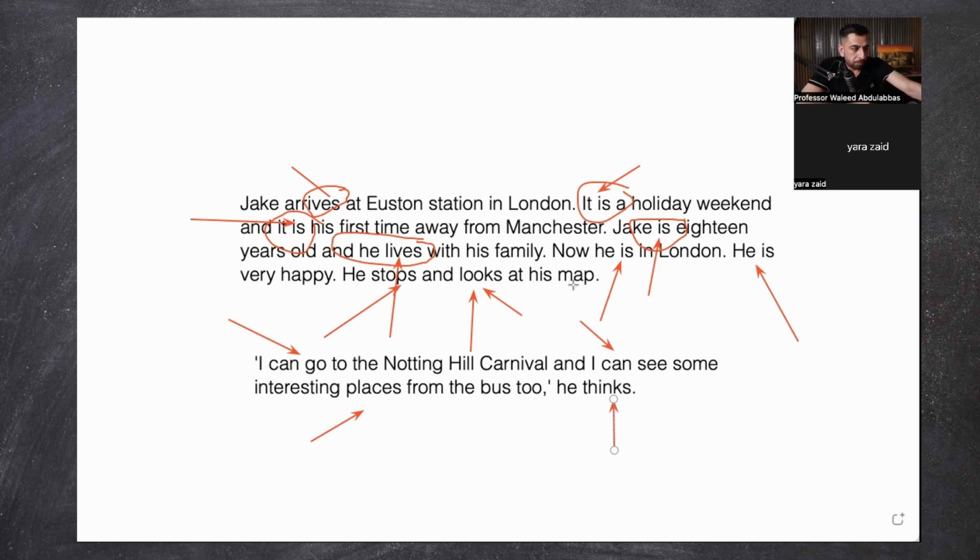Jake was 18 years old and he lived with his family. Now he was in London. He was very happy. He stopped and looked at his map. Okay. Now I can go. We can say in English, I could go to the Notting Hill Carnival and I could see some interesting places from the bus too. He thinks. He thinks of that. Okay.